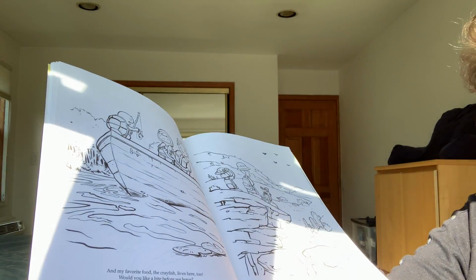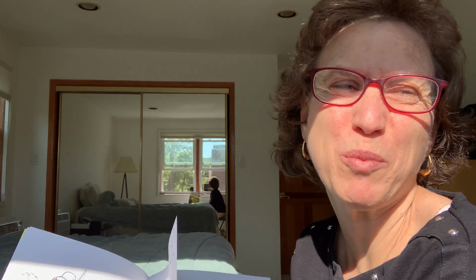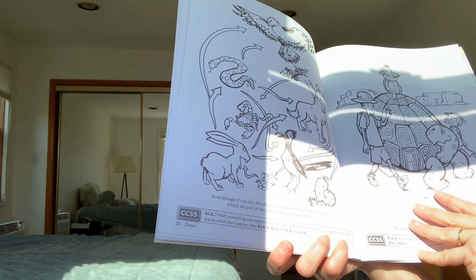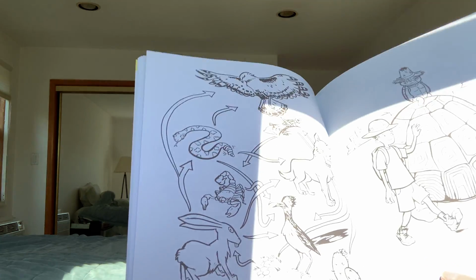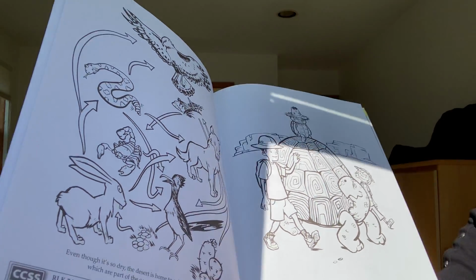Now we are at a desert, which is the opposite of wetlands. So some of these places are found in different parts of the country. Not necessarily all of these places would you find all in one walk in your neighborhood, but you'll learn about them anyway. Even though it's so dry, the desert is home to animals and plants, which are part of the ecosystem and the food chain. Do you know the names of some of these animals here? Maybe you can pick.